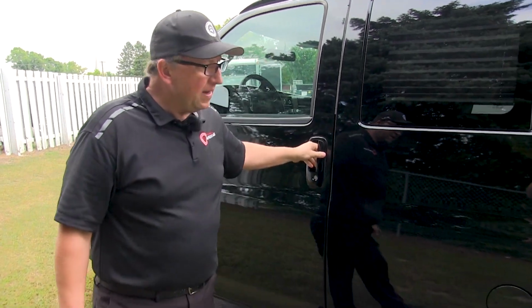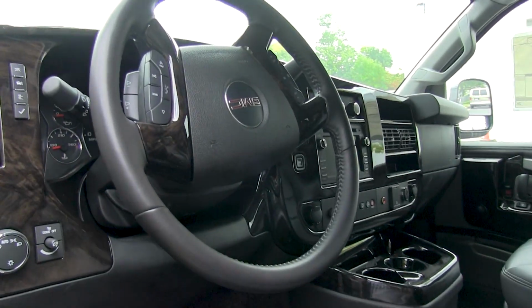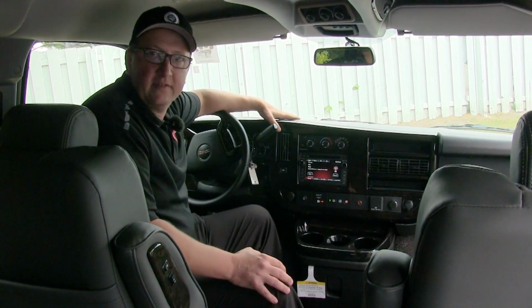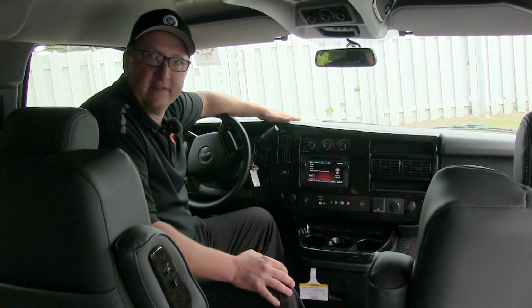We'll check that out a little bit. Just to kind of open up the door here and take a peek around there. Hello, here we are inside of the 3500 7-passenger regular wheelbase Quigley Explorer conversion van. Now this is on a GMC Savana chassis.